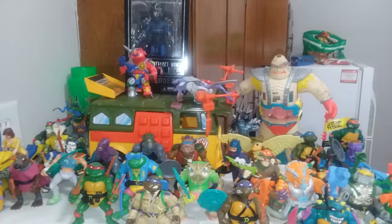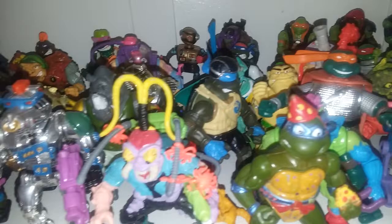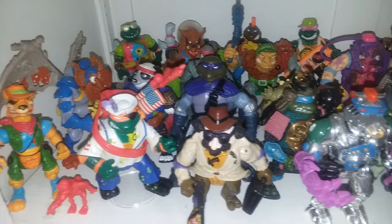So a lot of the old figures, even figures that I had when I was younger. I think I had that Splinter, and I had that Donatello. That little guy at the front, he actually reminds me of a Monster in My Pocket, which I used to collect. And I was thinking about collecting those. I absolutely love those things.